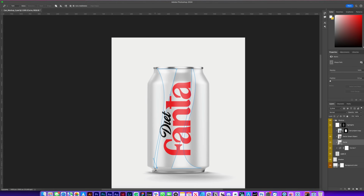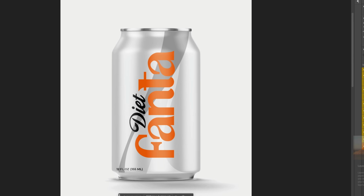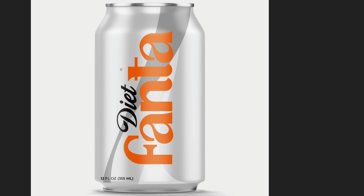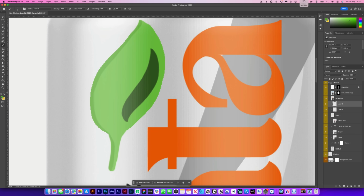If I made the logo red, it would look too much like Diet Coke. If I made the can orange, it would look too much like Fanta. And if I changed the waves in the background, it would make everything look terrible. So after a tactical cry of desperation, an idea came to me. What if I added the Fanta green leaf? Yes, this idea worked well once I was able to actually draw a simple leaf. It took me way longer than it should have.